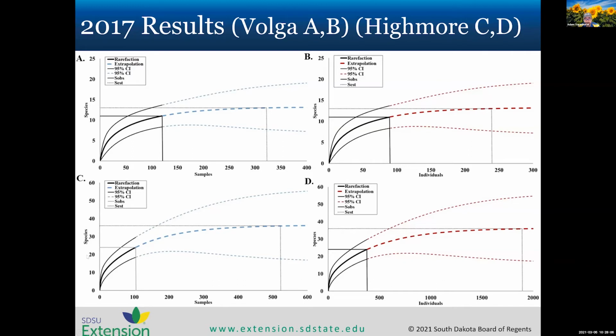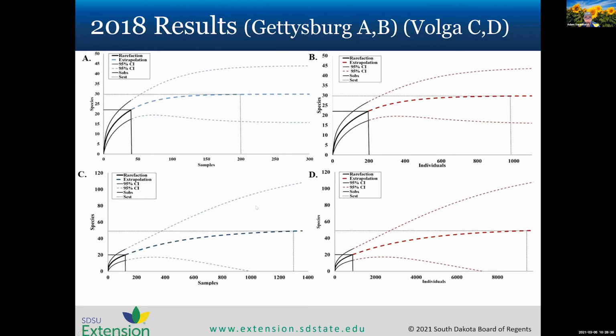So we collected a lot more species in central South Dakota. And we could have maybe gotten up to about 35, 36 species had we increased our sampling to about 525 samples and just about 2,000 individuals. So maybe in this case that would have been feasible in terms of the number of extra species, but if we look, there's a lot of error associated with that, so we may not have actually seen that many extra species. In 2018, the top is now Gettysburg.